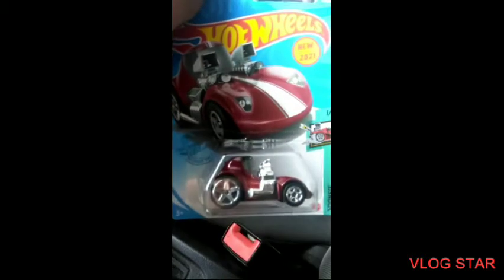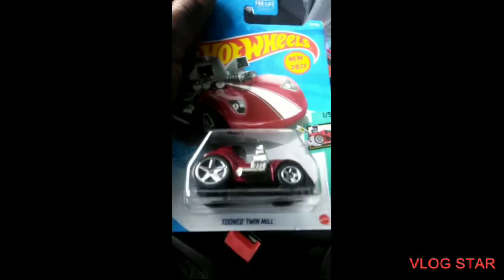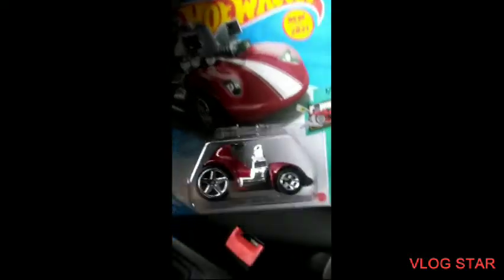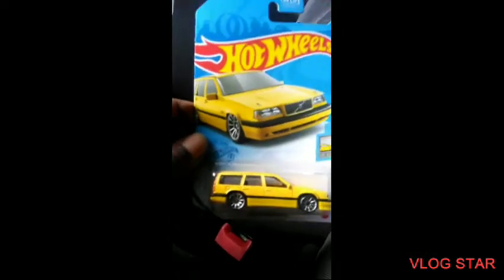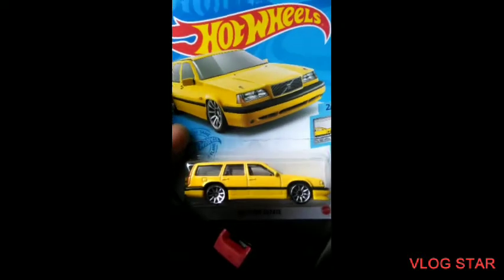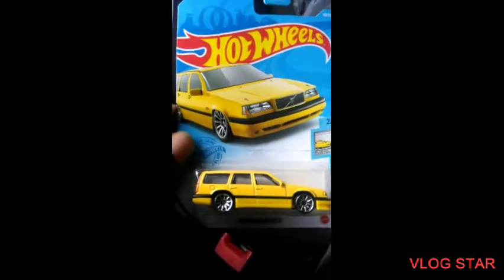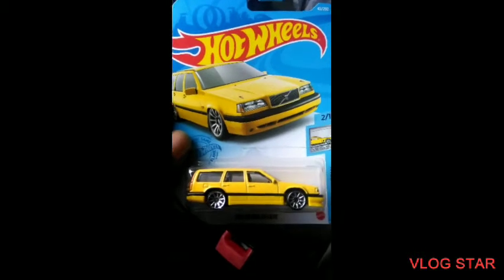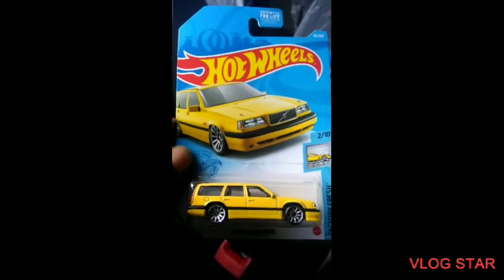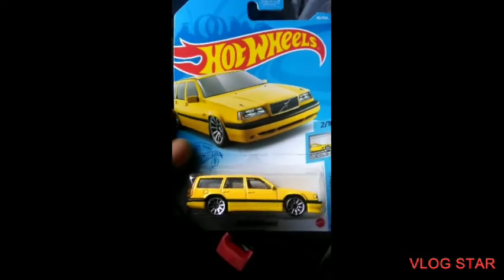Another variation color of the Twin Mill. It's like a burgundy-ish, maroonish, I want to say. But yeah, that's pretty dope. I got the blue one like this, that's why I got it. Got the Volvo 850 Estate. I like that. I want to get the Real Riders one like this. I think it's in the Boulevard, if I'm not mistaken, or Wagons or something like that. But yeah, that's a dope color.